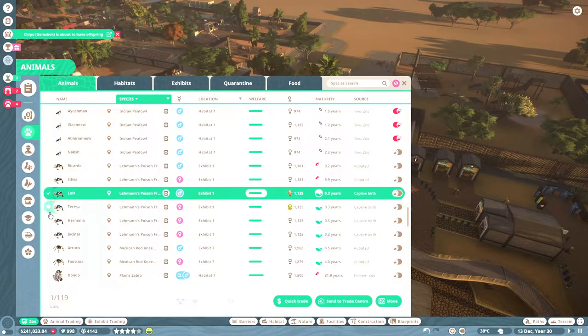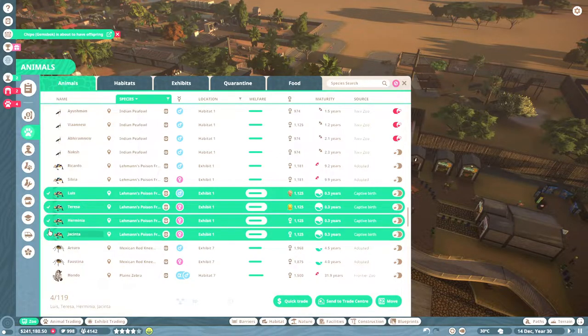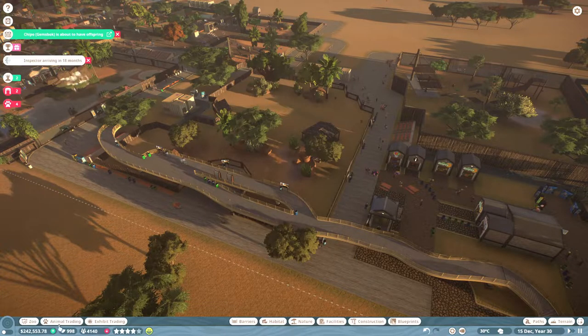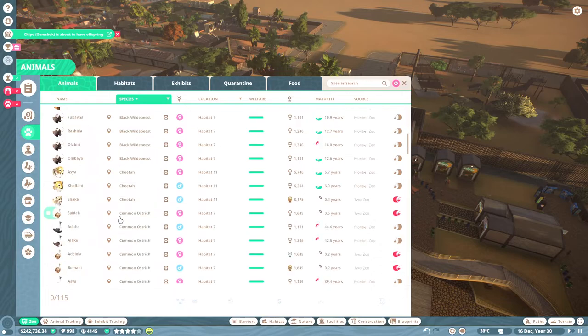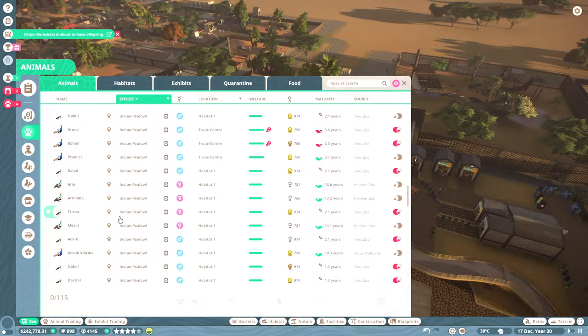Okay, let's sell all of these. We can always get some more frogs if they age. It doesn't matter. Let's quick trade these froggies. Froggy, frog, frog, frog. Why I'm saying that, I don't know.